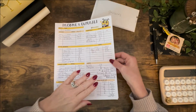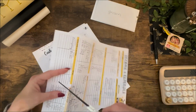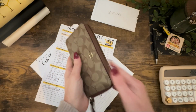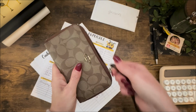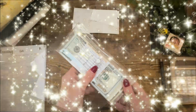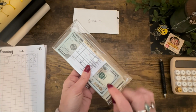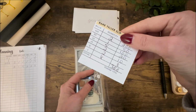So now it's time to take the teller slip, put it in your wallet, and get to the bank. Okay, we are back from the bank, and we have the cash for Nicole's first cash stuffing of $388.